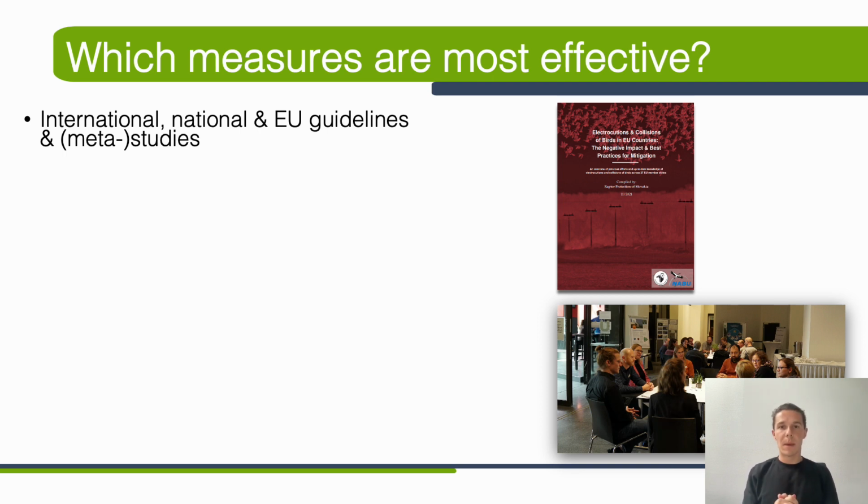However, there are also in many cases national guidelines which kind of bring the issue down to a more granular, more regional approach, and the EU has a certain amount of guidelines on this as well. Meta-studies have been released, for example this one on the screen now, from NABU and RPS, Raptor Protection Slovakia, which really summarise the issue in a very comprehensive and easy to understand way.